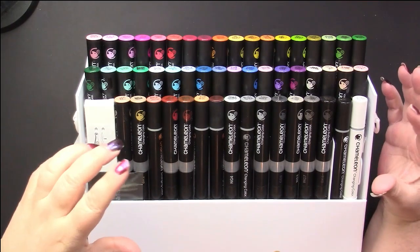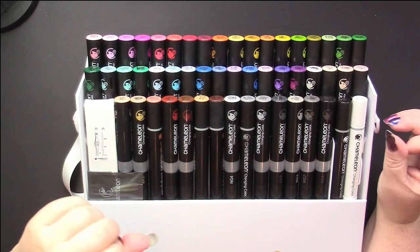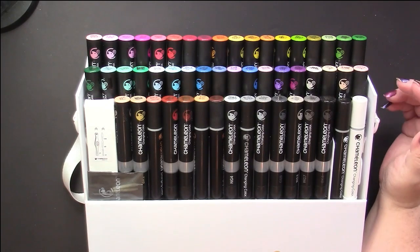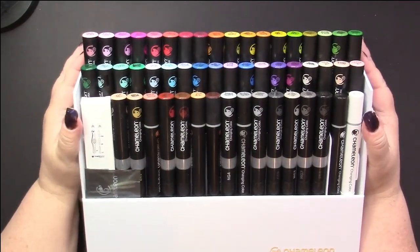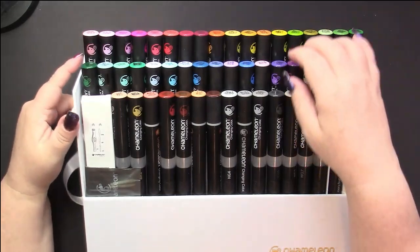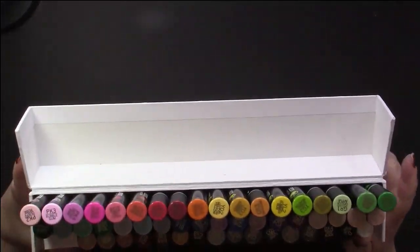And the sets of, you get five or six color tops in a pack. They're quite reasonable on Amazon. And I'll be checking Michael's the next time I go there to see if they have them. And if they do, that's what I'll be using my 50% off coupons for. So let's just take a quick look at these. They have numbers and names.